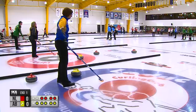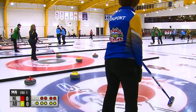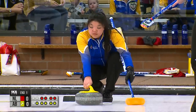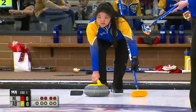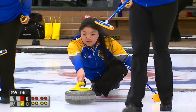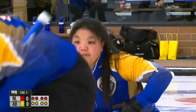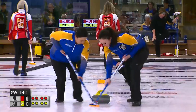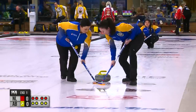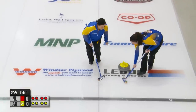Where would you put this stone if you were throwing this shot? I like what the skip is calling for. She's trying to shut off the forefoot a little bit with her having hammer, so I think it's a really good decision for her. Really good. Yeah, sweepers are on this one as they bring it into the house. Weight looks close.